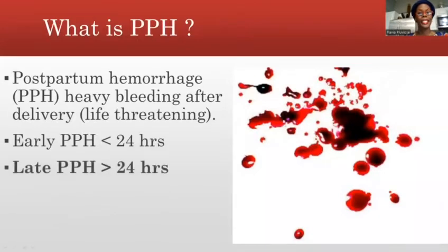All right, so what is late postpartum hemorrhage? Remember we said that anytime a patient bleeds after the delivery of the placenta and all the way up to 24 hours, we call that early postpartum hemorrhage. So late postpartum hemorrhage is defined as hemorrhage that occurs after the 24th hour after the delivery of the placenta, and it can occur all the way up to 6 weeks postpartum. Usually it occurs after mom goes home.